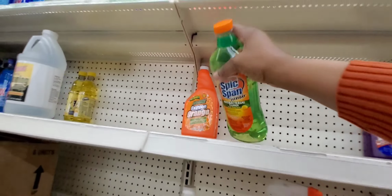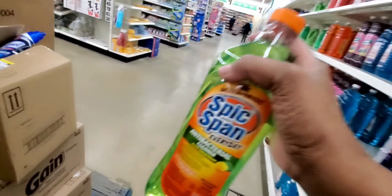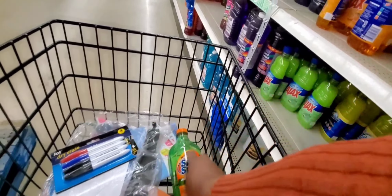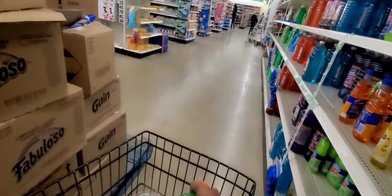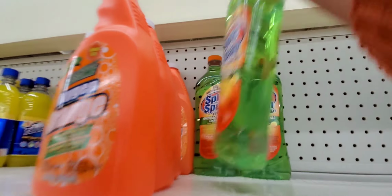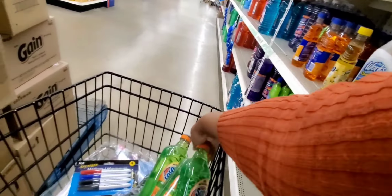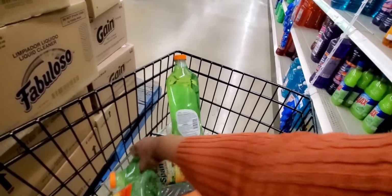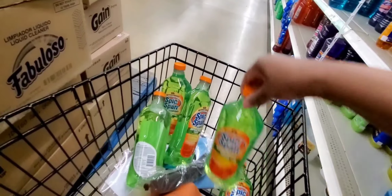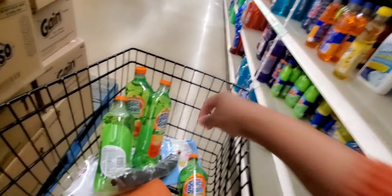I am so excited. Okay, guys, I need some Spic and Span, and I'm gonna get all those up there, and this is why. Retail arbitrage. I do these. The Spic and Span is hot right now, so I need to grab it now. They're $1, but for every 4, I think I could get $8. But I also have a guy that buys these, and he's gonna give me $1.50 for every one that I sell to him. Hey, your girl gotta make her money too. That one is leaking, I ain't gonna get that one.